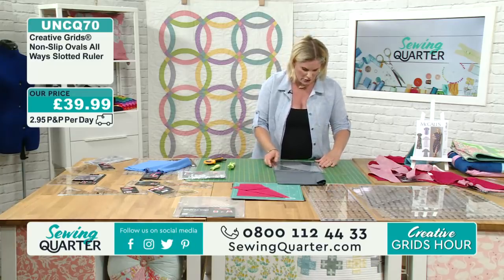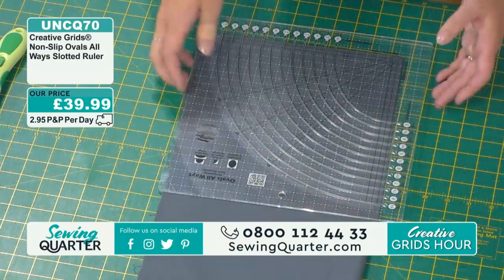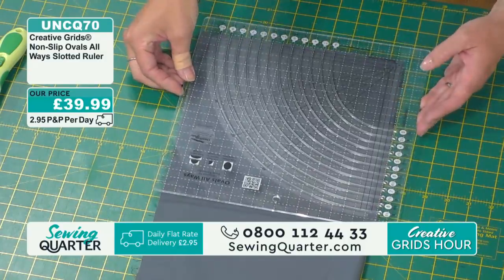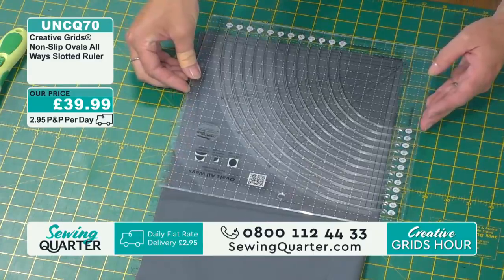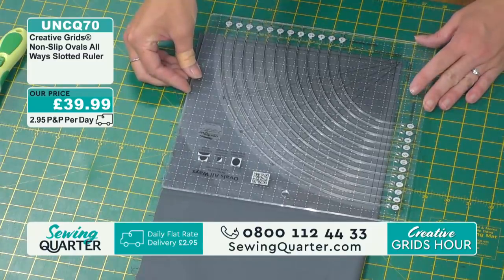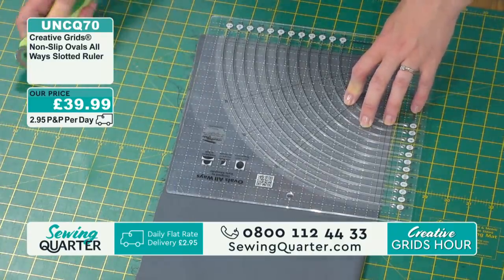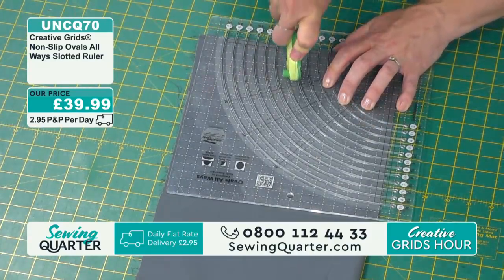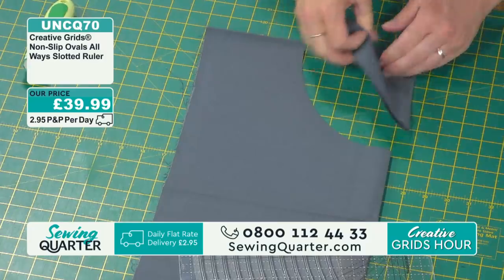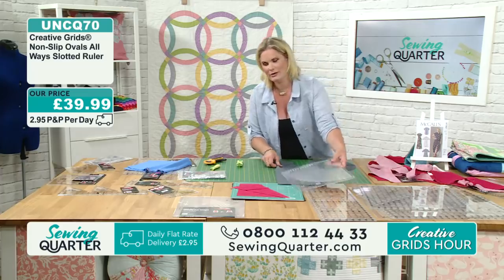I can do quarter ovals, full ovals. My radius again is in inches. So if I want to, then I line everything up where I want it to be. Again, just using these grids exactly where I want it to be. I've got A, B, and C depending on what seam allowance I want. So line it up. 5 inches there. Cutting all the way around. There, perfect. Ovals are so notoriously difficult. So there I've got my actual oval.